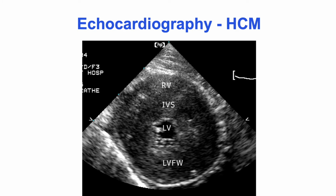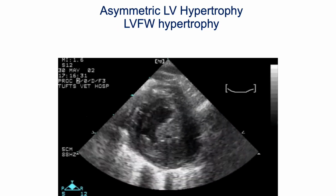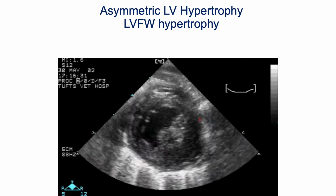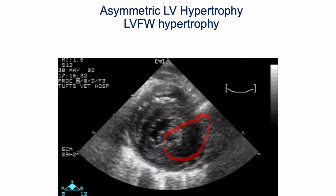So again, one of the things we're going to measure here is the interventricular septum and the left ventricular free wall. And the interventricular septum and left ventricular free wall in diastole are typically thicker than 0.55 to 0.6 centimeters. This is a cat with asymmetric hypertrophy. The hypertrophy can be concentric like the previous picture, or it can be asymmetric with mostly hypertrophy of the left ventricular free wall.